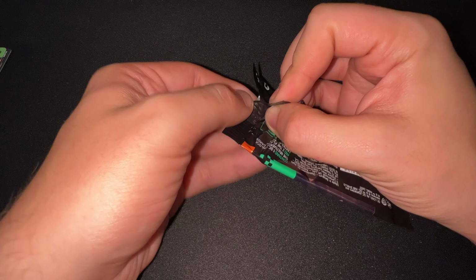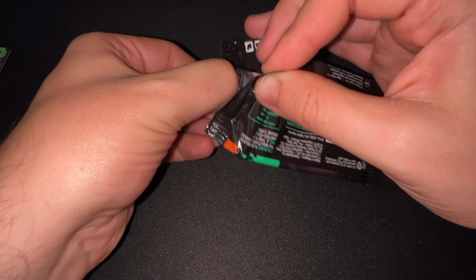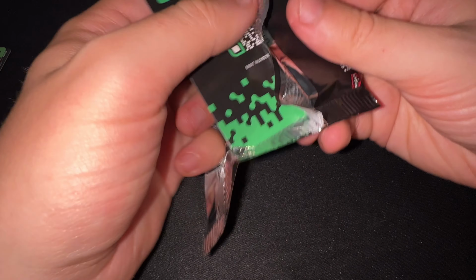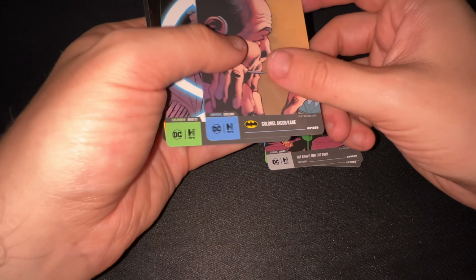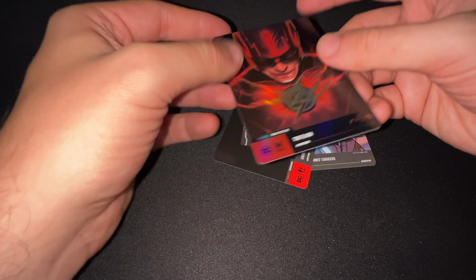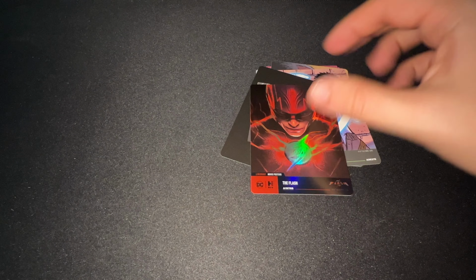The last pack. Oh, could you save me from this awful, awful, awful box. Let's have a look. Kid Flash, The Flash, The Brave and the Bold, Colonel Jacob Kane, Hermes, whatever his name is, no legendary card in The Flash. It's legendary, though, so I'll take what I can get. It is legendary, but no, no, and no again.